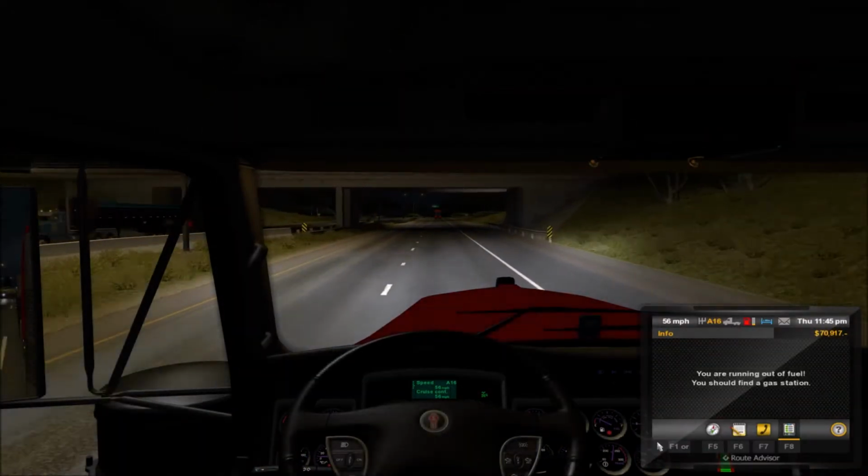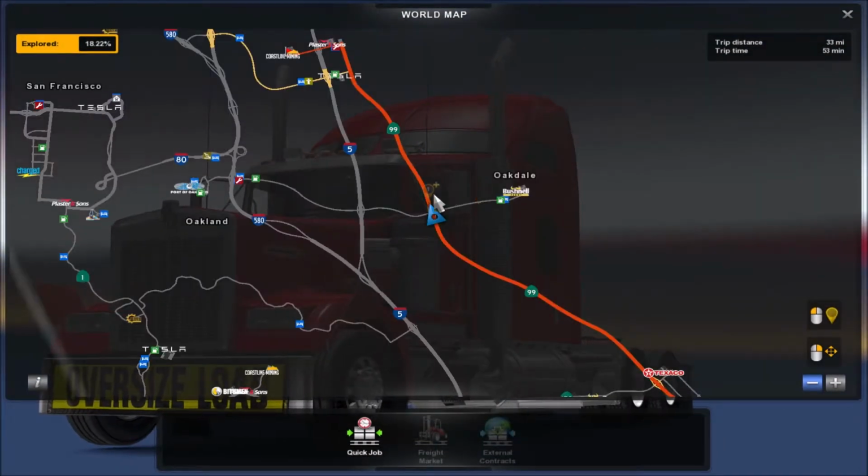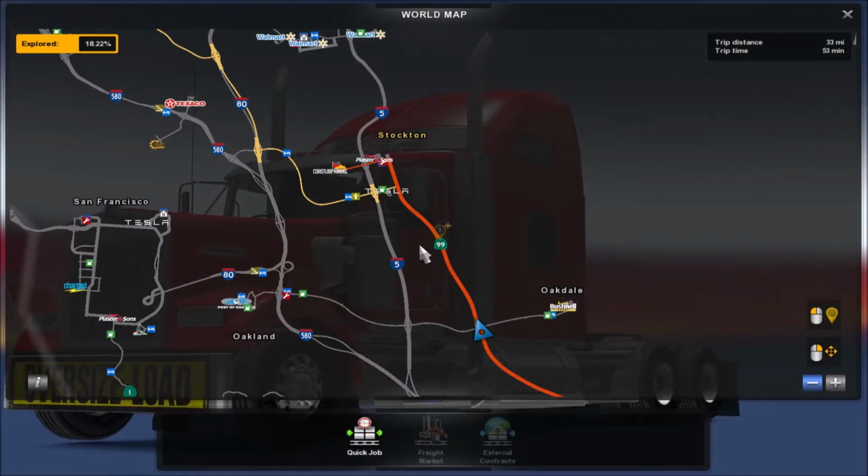And they had me. Oh wow, we're running out of fuel now. And we're gonna have to map it here. See, we still, yeah, we're pretty close. I think we might make it without having to make a stop.